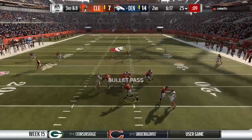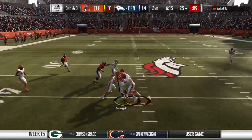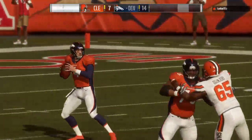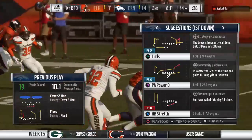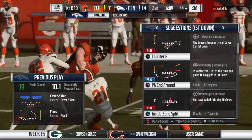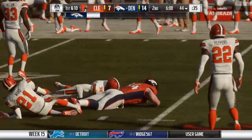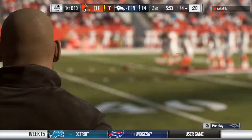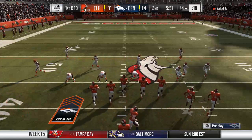Out of the gun, Keenum. This one complete to Troy Fumagalli. And they'll get it up just short of the 45 at the 44. His first catch, and it's a pretty big one. They get the conversion on 3rd down. A pair of first downs gives them a 1st and 10 up at the 44.